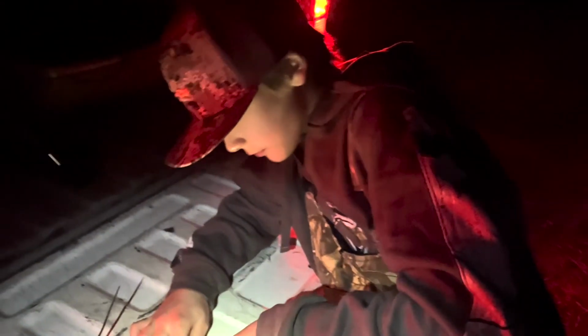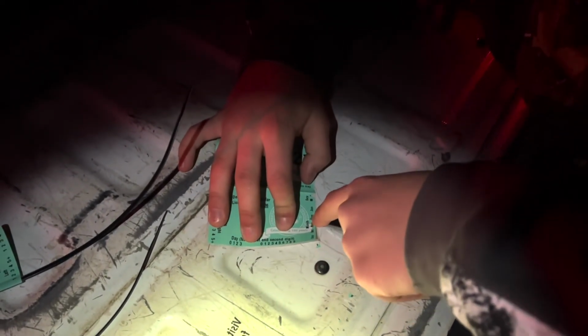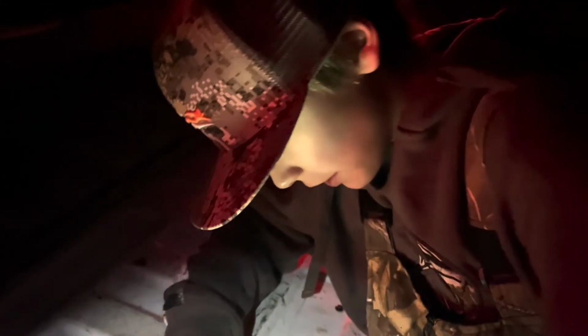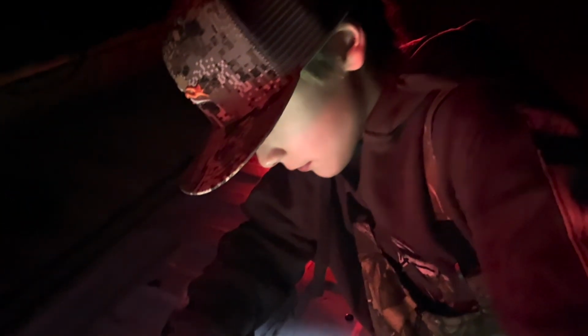Tagging your doe, homie? Yep. Oh man. That was a nice shot, dude. I know. What do you think? Is it fun? Yeah. You looked pretty awesome on camera. It was fun watching you do it, I'll tell you that. Yeah, it was fun doing it too.